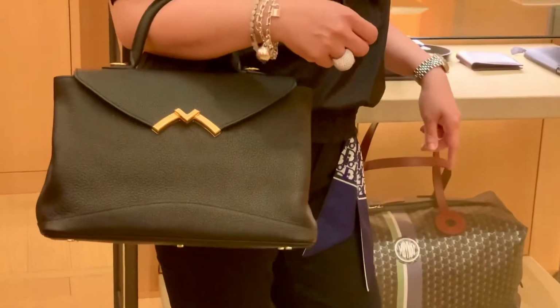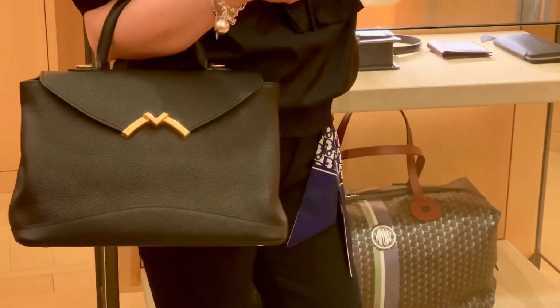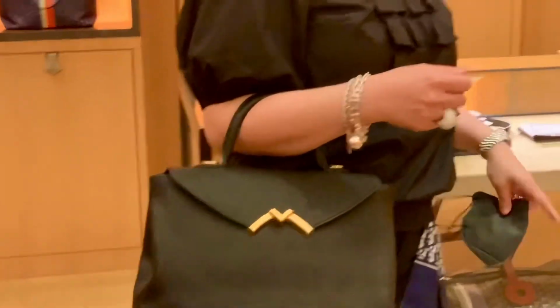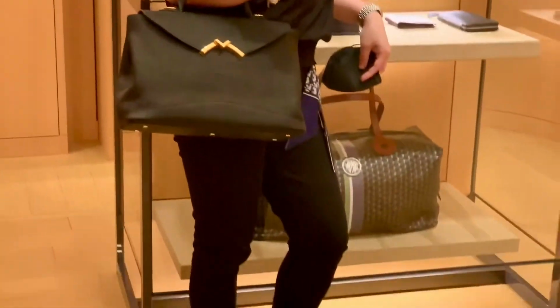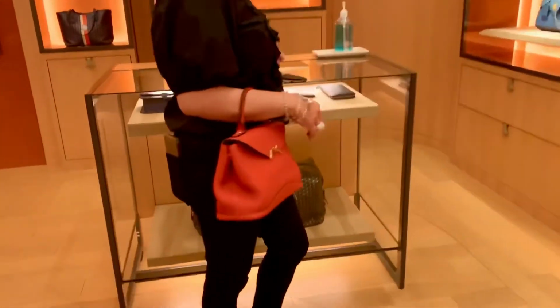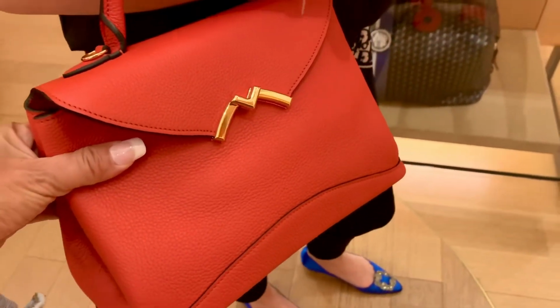Go head to toe. Oh my god, what size is this? I wonder. It matches your outfit. The MM size. The MM is the biggest, right? Yes. Oh, wow. What size? This is gold hardware. Gold hardware.